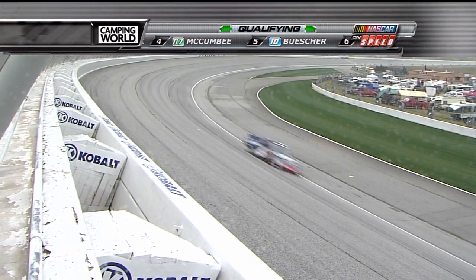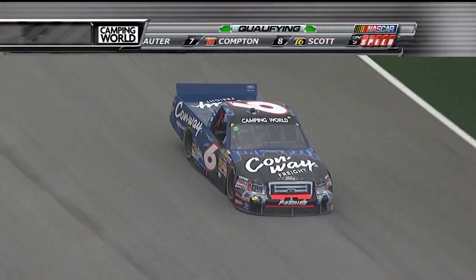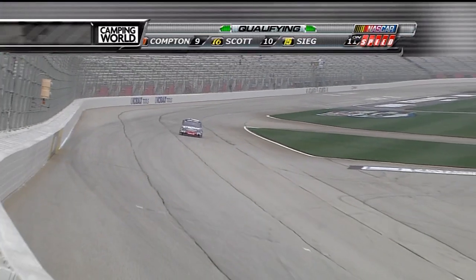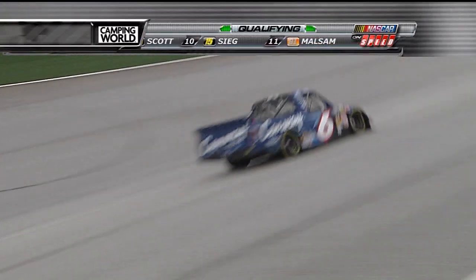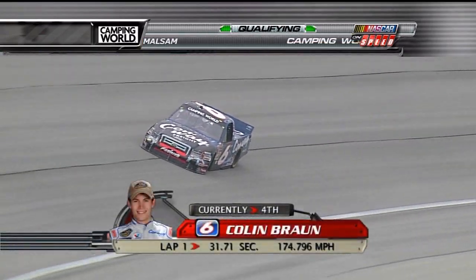Well, nice arc in that corner for Colin that time, wasn't it? Both ends of the racetrack, a real nice arc. This looks like it's going to be a good lap. See if Colin Braun can make it 2 poles in 2009. 4th quick for Colin Braun. He moves Chad McCumbee down a spot, still chasing J.R. Fitzpatrick, Ron Hornaday, and Kyle Busch, though.